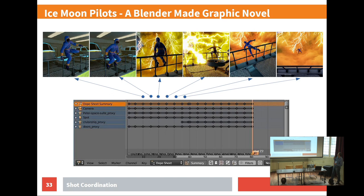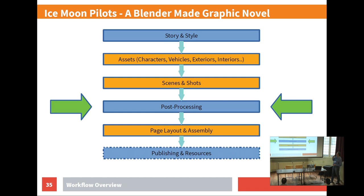Then shots, if you have one scene environment and you want to do different shots, my recommendation is put them in a dope sheet, really, as you do with an animation. And that is not only the character, it's a camera, it's the lights, everything, put them into a dope sheet so that you can go back and forth between different shots and different scenes.